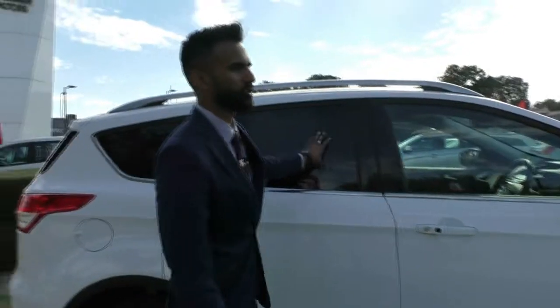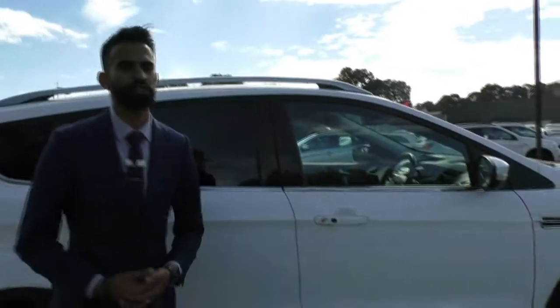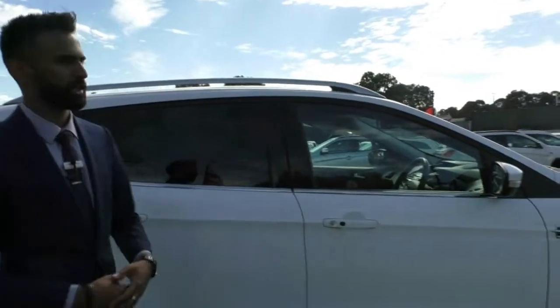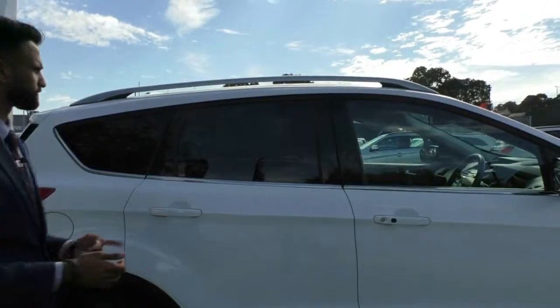Now the back windows on this vehicle are actually privacy glass, but if you want to tint the front as well, we can actually provide you the darkest legal tint. Call us, discuss the price of that, and they will put a clear tint on the back, which just stops the UV rays all around the car as well.